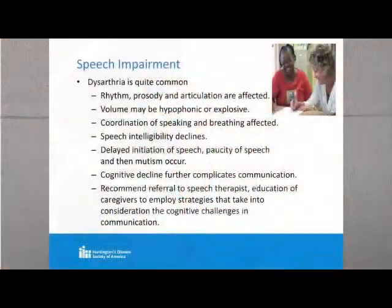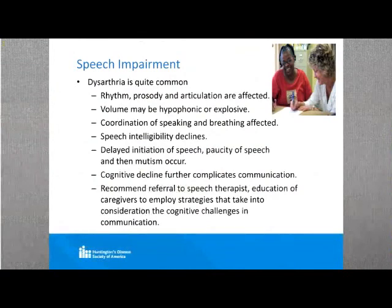Speech impairment is also common in Huntington's disease. The rhythm and speed of speech are affected, and the articulation is affected as well. Patients may develop a soft hypophonic voice. They may have difficulty coordinating speaking and breathing. There can be significant delays in answering questions, partly because of bradykinesia and also because of slowness of cognitive processes.